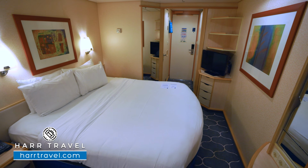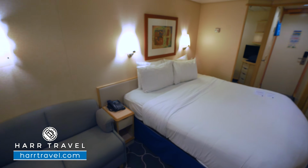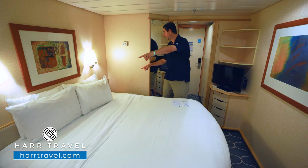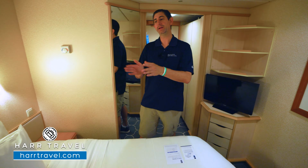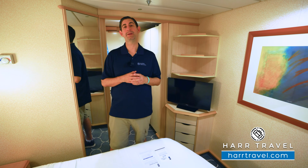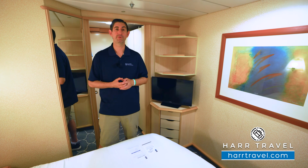We'll start out with the fact that you have a royal queen in here, or royal king, however you want to call that. Now it's set up together. They also can separate those out into two twins, and then the two side tables where there is a little bit of storage do push together in the middle to give a little bit of separation. Now there are no plugs right here, so I always bring a backup battery so that I can charge that during the day and I can use it to charge my phone at night.